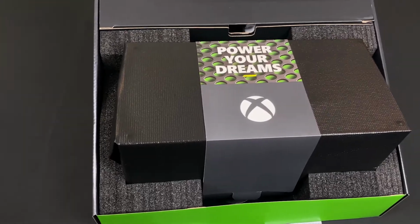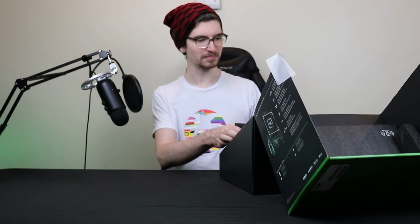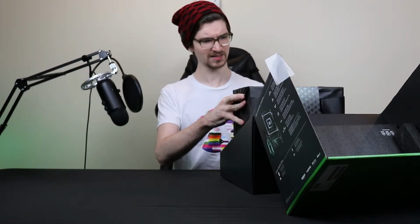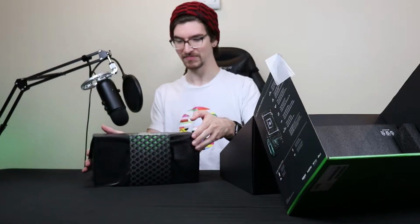You don't really get a nice display when you open. Not that that's the biggest part of any of this, but it's just really nice to look at. Oh my god, for its size it is very heavy. I definitely did not expect that. Honestly, I'm very impressed with the size.